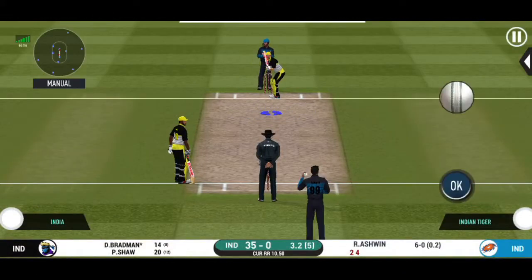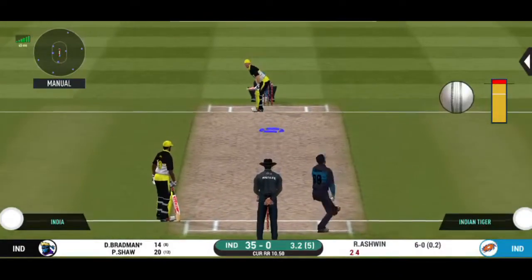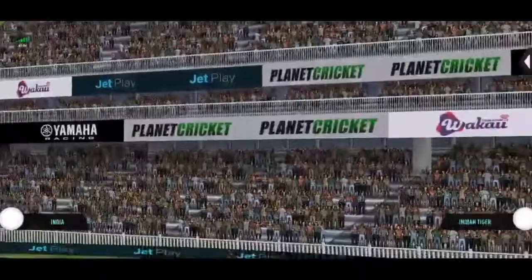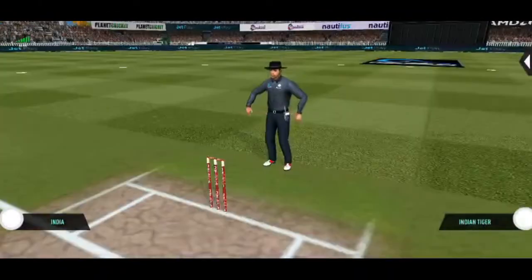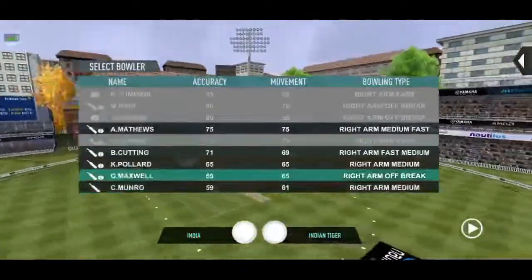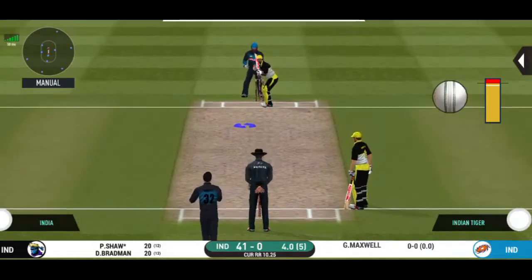Crowd senses a flurry of boundary here. They are making some serious noise. Goes big, high and long. That came from the middle of the bat. That's a difficult field to bowl to. Pollard has to be very tight with his line and length.